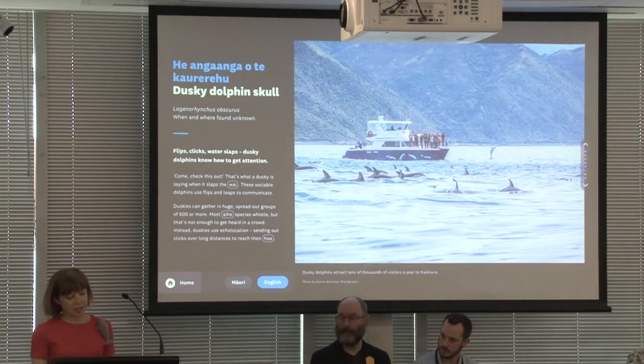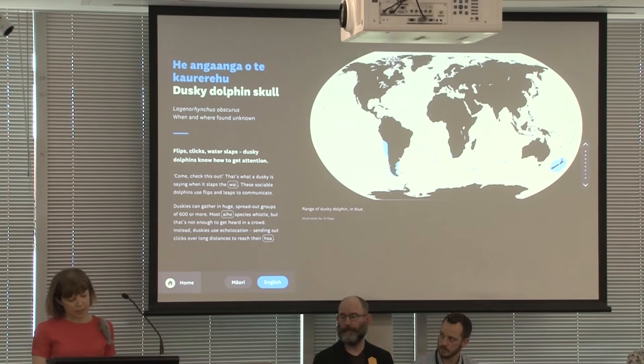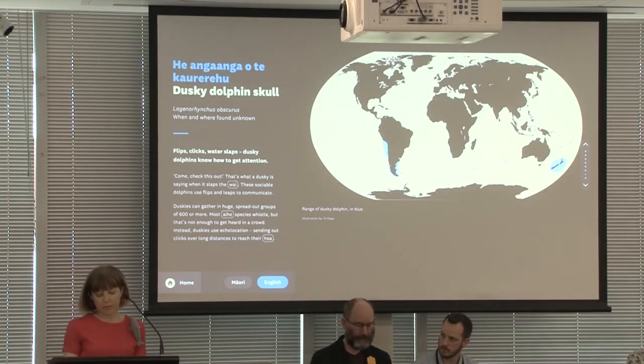This image connects with visitors who might have been whale watching and also with the economic importance of tourism in Aotearoa. Finally, there's a map. Not a crowd pleaser, but very helpful if you want to dig deep.